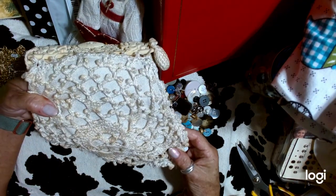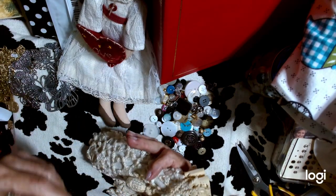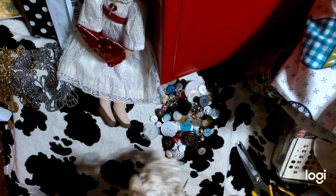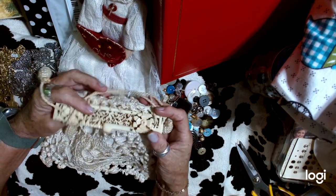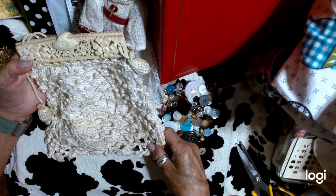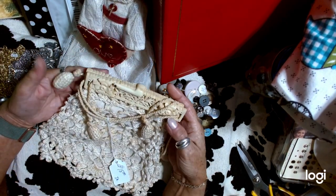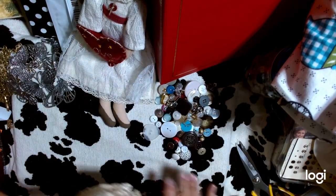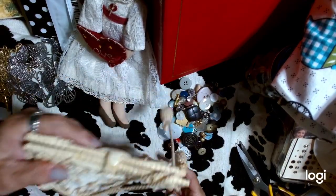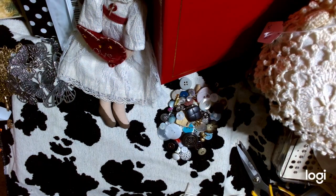But wouldn't that be pretty in a journal? $15. I may have to take this back because it's broken. It did not show that it was broken. That's sad. Or I may not. I don't know. But I loved it. I think it's adorable. And I don't normally pay that much for stuff, but I really liked that and thought it was really old. Did not know it was broken.